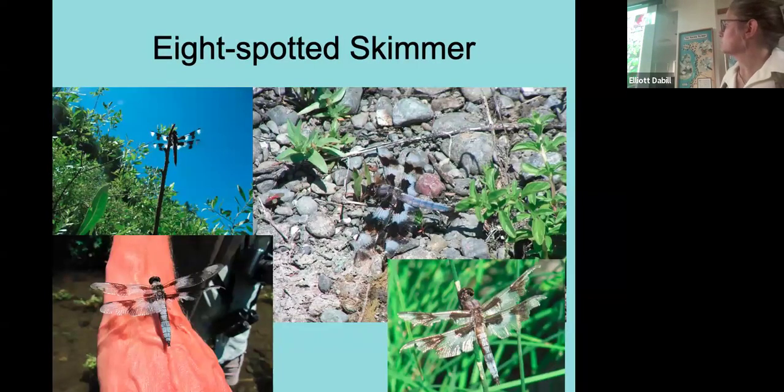We have the 8-spotted skimmer, and I forgot to add the 12-spotted skimmer on this. But if it were the 12-spotted skimmer, the tips of the wings would also have black. The spots are the black spots on the wings. So when you have 1, 2 on each wing, you get 8. And if you add a dot at the tip of each wing, you get 12.